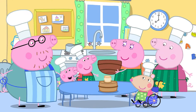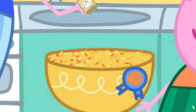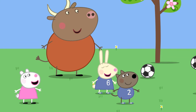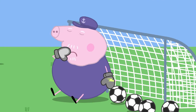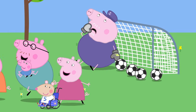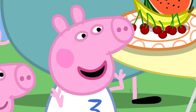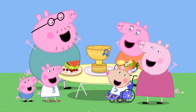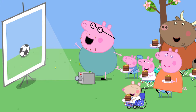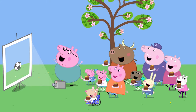Everyone is very busy making the new cake. Yay! How many goals is that? 100 or 101? We made a new cake! Hooray! And just in time. The game's about to start. Yay!